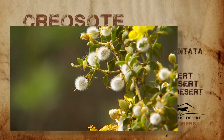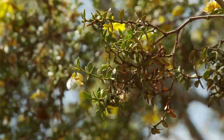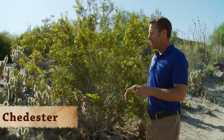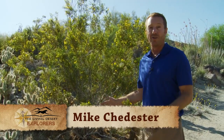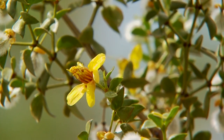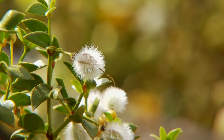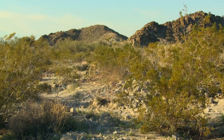Creosote, also known as greasewood and chaparral, provides food and shelter for many desert species. Well, this is creosote, one of the most common shrubs in the Coachella Valley. Basically, it's one of the oldest plants on the planet, about 12,000 years old. You can see in the springtime how beautiful it is with the yellow flowers and its little seed pods. It's a pretty amazing plant with the amount of adaptations that it has to survive our harsh desert environment.